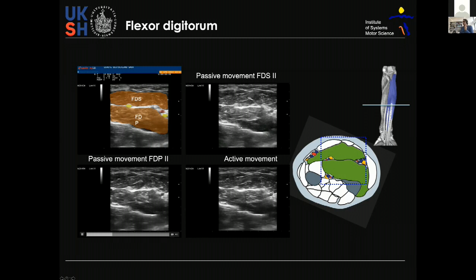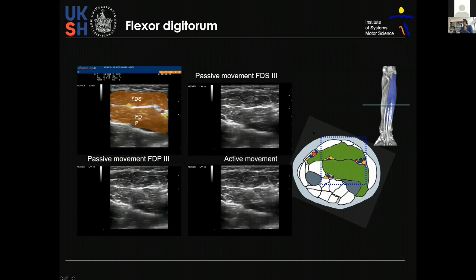And afterwards, you look only at the superficial layer and do a passive movement of the whole finger. And what you see is it moves here. Okay, we're not looking at the deep one, but here. And this is the index finger, which is related to this part here of the muscle. Okay, then we move over to the middle finger.